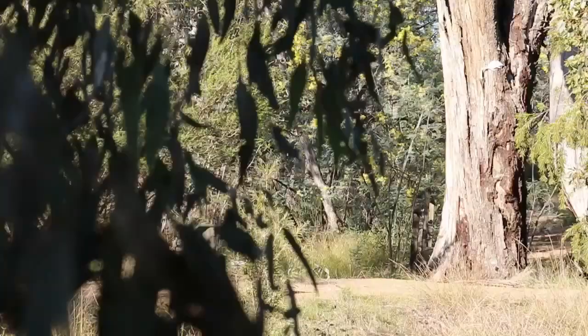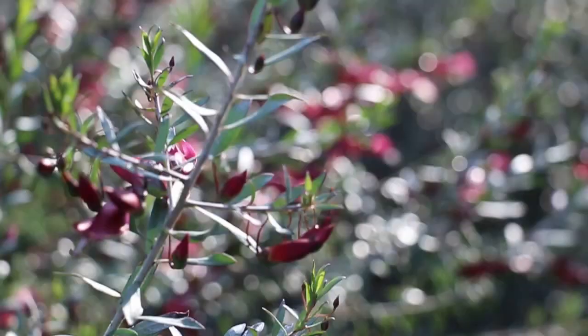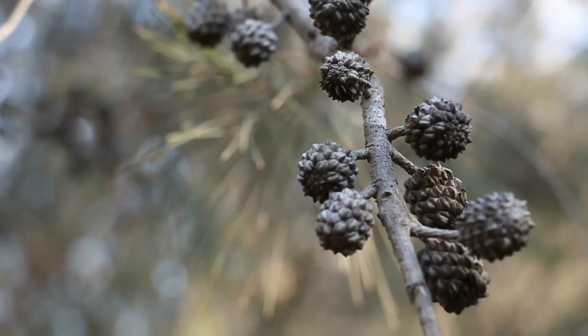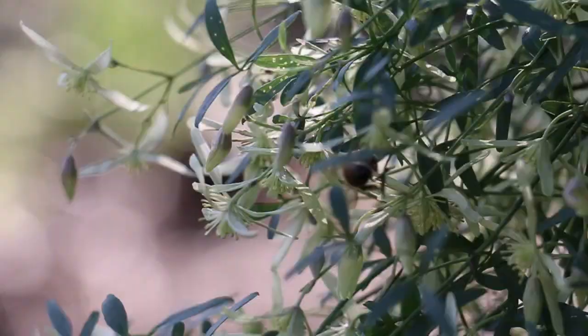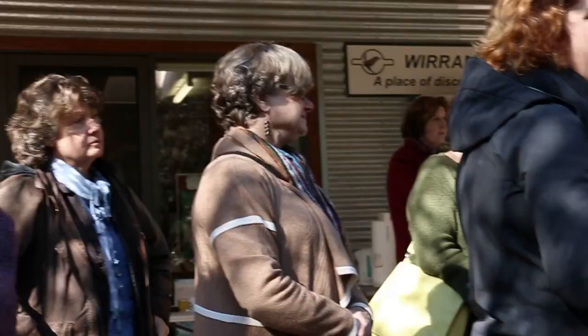The idea being that we get two botanical artists to get our participants to draw a leaf or a plant or a seed. The idea then is to scan that image, and then the second workshop is to convert it into a 3D printed model of whatever they've drawn. We have the beautiful Discovery Centre where we can run the workshop, and the facilities here are great.